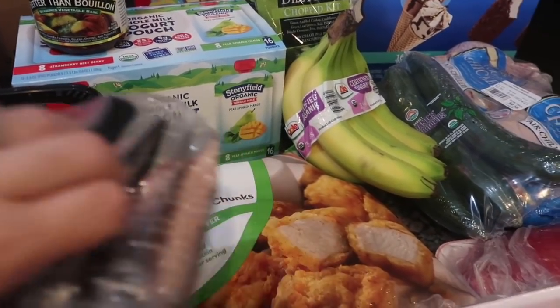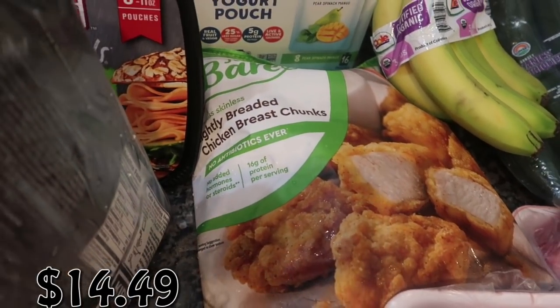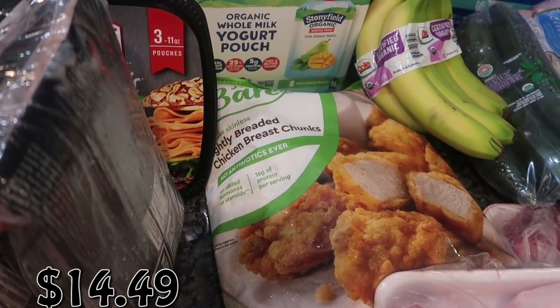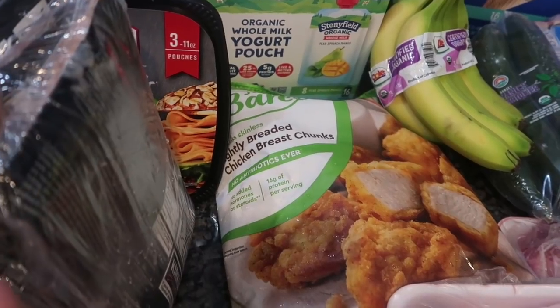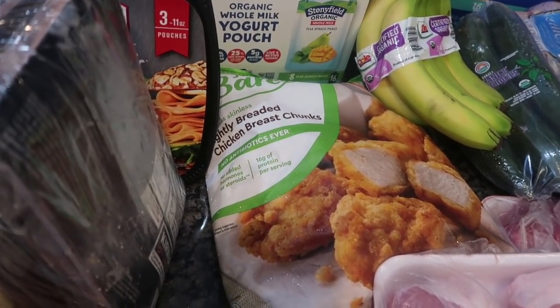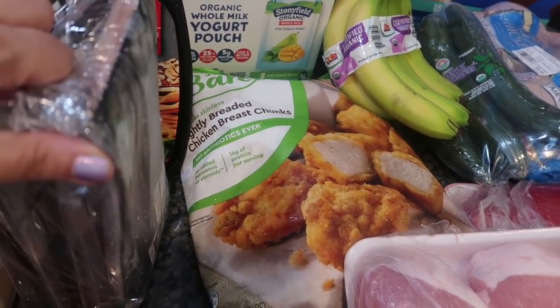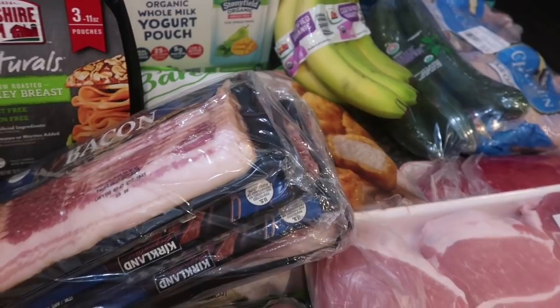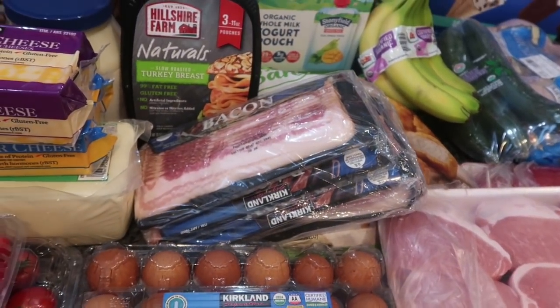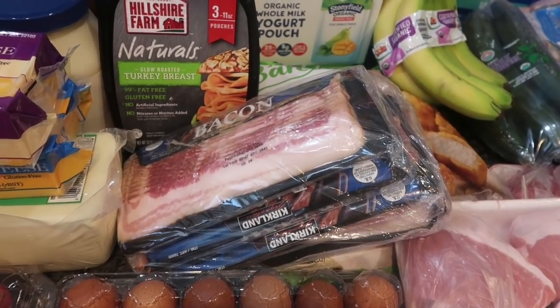So I got that. I did grab the Just Bare lightly breaded chicken nuggets. I love these, and I think I'm going to use them for a meal because we do that big casserole, like the KFC chicken bowls, but in casserole form, and everybody loves it. It takes a whole bag of chicken nuggets to do it as a dinner, and we usually have leftovers, but they just can't get enough of those Just Bare nuggets.